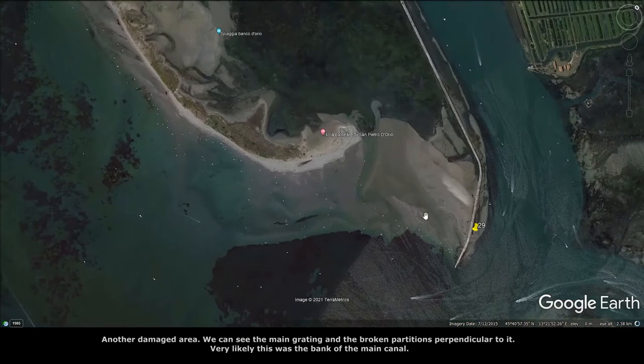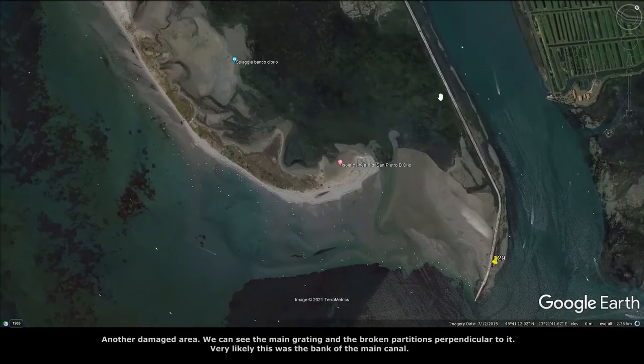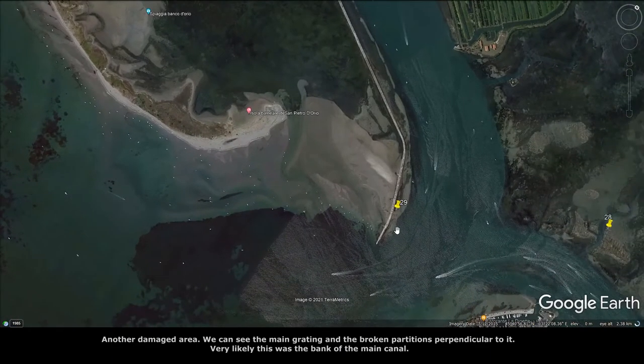Another damaged area. We can see the main grating and the broken partitions perpendicular to it. Very likely this was the bank of the main canal.